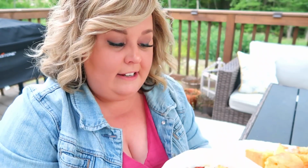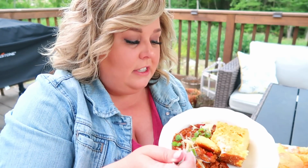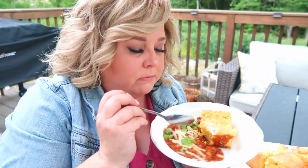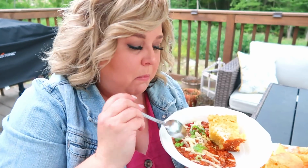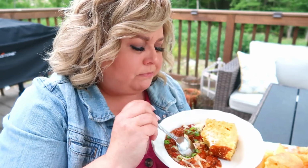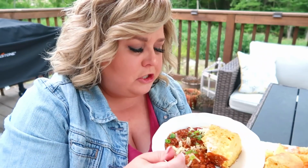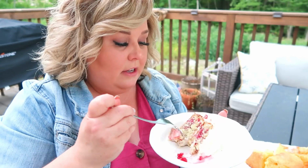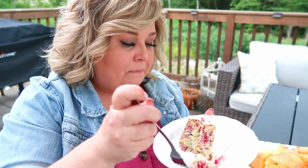Dinner is done and I am ready to eat. I'm sitting outside on the back deck. It is just a gorgeous night in late summer, early fall, and we're going to go ahead and give our chili a try here. Delicious. And of course I can't leave you hanging with the dessert, so let's go ahead and give our cake a try here. Looks incredible.